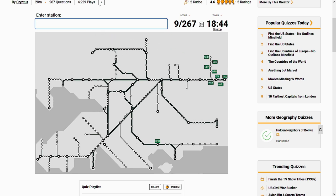So West Ealing, Hanwell, Southall, Hayes and Harlington, West Drayton, Iver, Langley, Slough, and then the line down to Windsor and Eton Central. Right. Back to Slough, so we've got Taplow, Burnham, Maidenhead. Right, let's do the line up to Marlow.